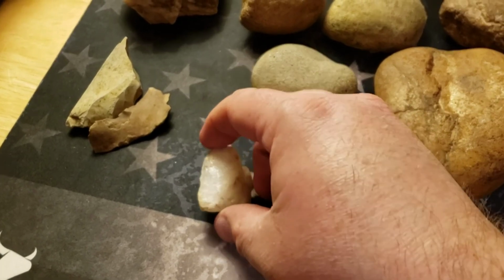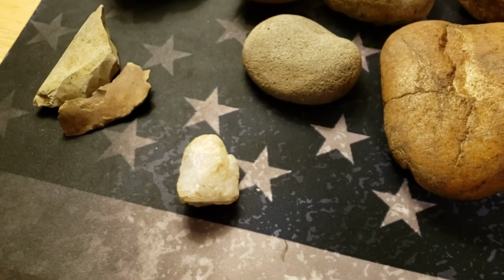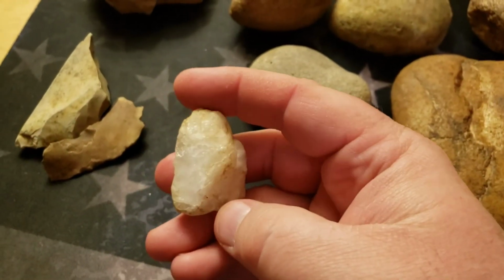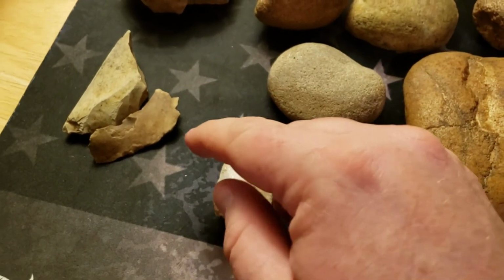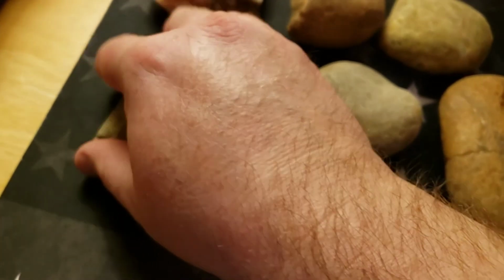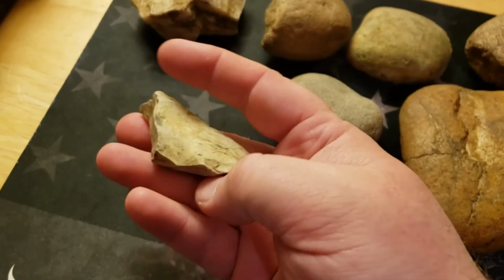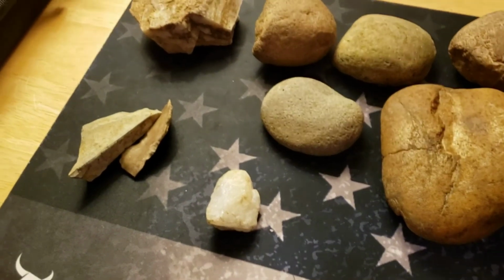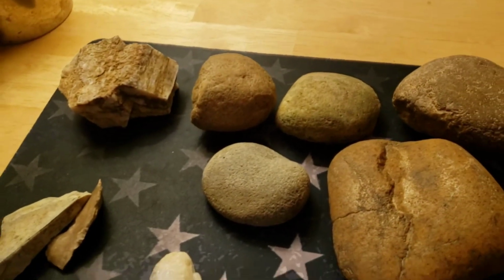The rhyolite point I found about 8 years ago or so, it's pretty worn too. But the rhyolite point I found before was found in the same spot where this stuff was found, so that's kind of cool. I'm gonna have to keep looking there every time the water gets low.